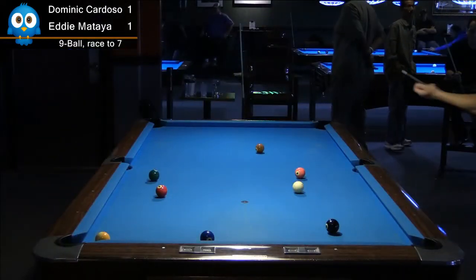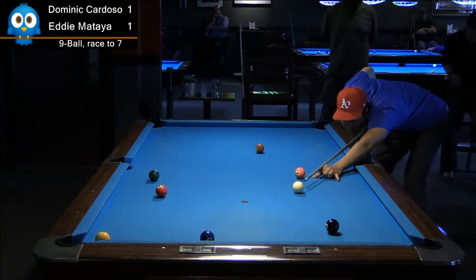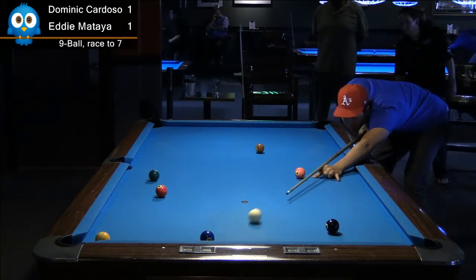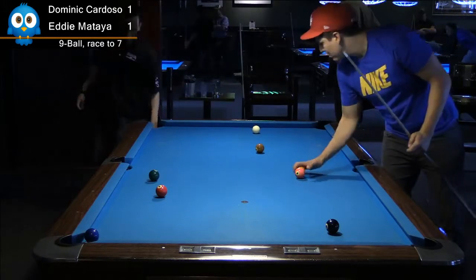I think this is going to be a short rack. It's that nine ball hanging right in the corner there. All right, 2-1 Dominic.